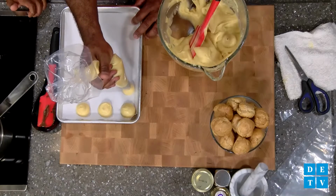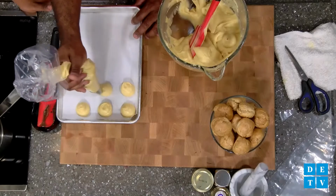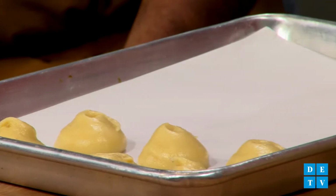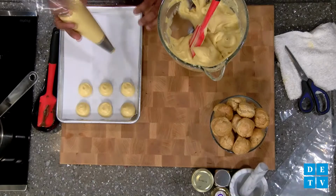So what are some little tricks when you're piping it? Well, I'm bringing it around in that circle like that. You try to keep them consistent so that they all bake at the same time. Because if some of them are too big and some are too small, you're gonna have all kinds of stuff going on in your pan.